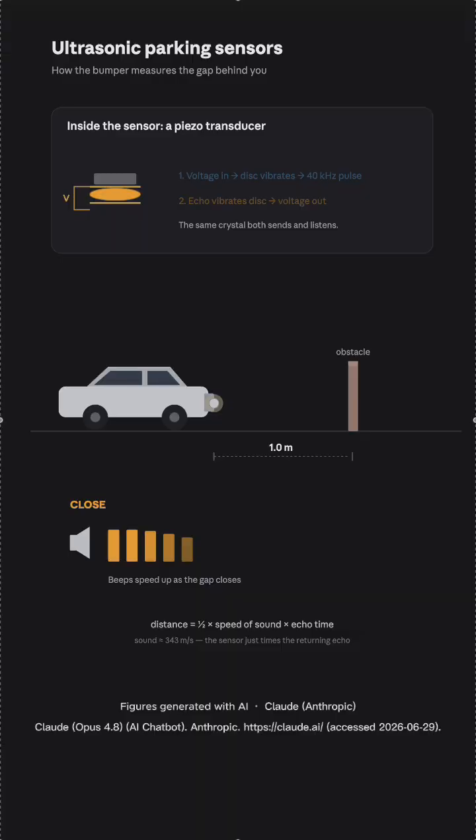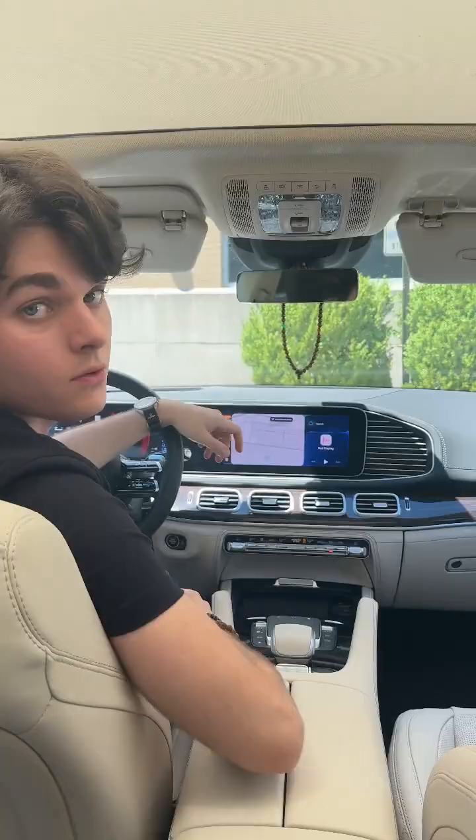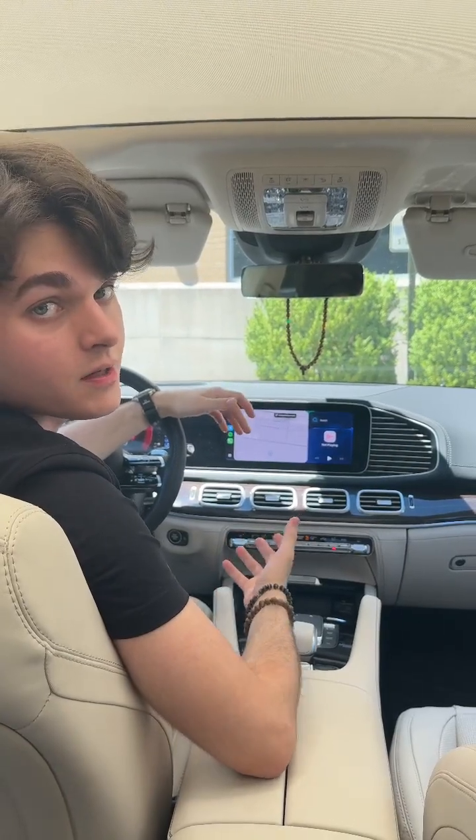Car parking sensors use a lead zirconate titanate (PZT) crystal to generate and detect ultrasonic sound waves. The crystal vibrates at 40 to 48 kilohertz, sending waves that reflect off nearby objects. When the echo returns, it can cause the crystal to vibrate and produce an electrical signal. The car's computer uses this signal to calculate distance, increasing the beeping rate as the vehicle gets closer to an object.